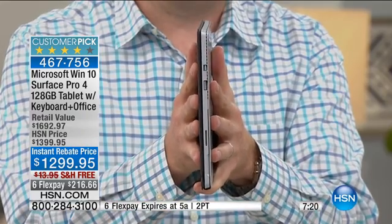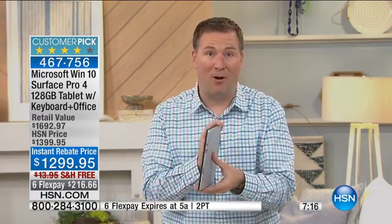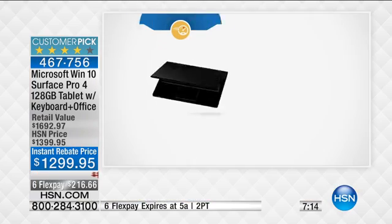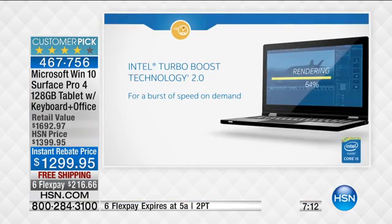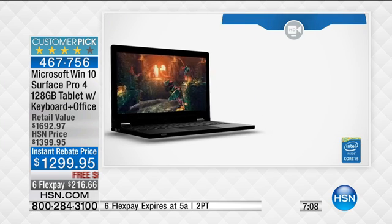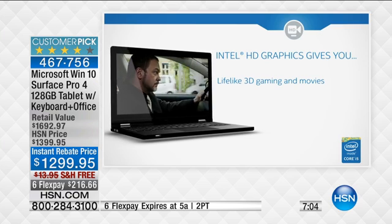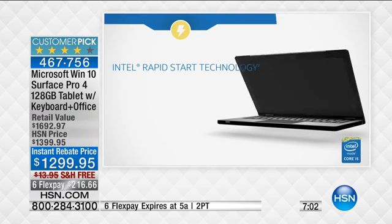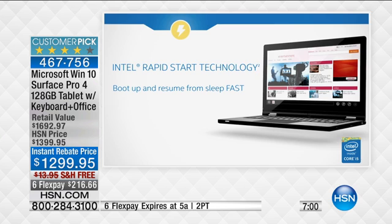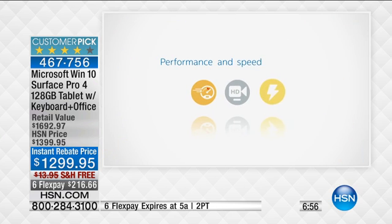And this has the Core i5 processor, the most powerful processor that we've ever offered. So you're getting so many advantages compared to other companies. And this is from Intel, the number one processor manufacturer on the planet. And they're giving you their premium stuff like Turbo Boost. Whenever your computer runs into a situation where it needs a little extra power, it has that extra gear in there. It also has the Intel Rapid Start. It doesn't take as long to boot up, which means you're online faster, you're checking Facebook faster, you're chatting with your grandkids using the webcam faster.